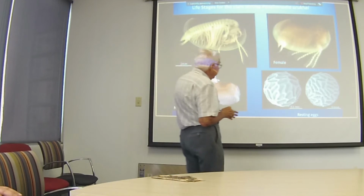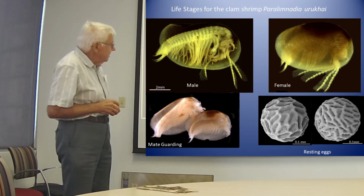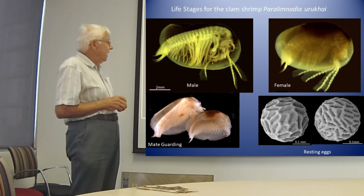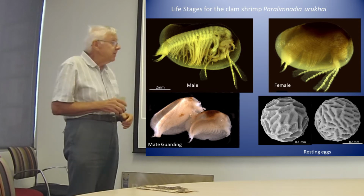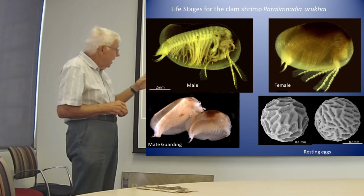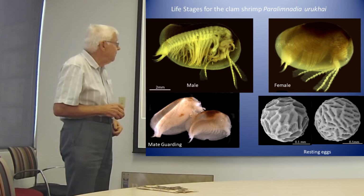And here are some resting eggs. There's probably some bacteria on these ones. This is all done with a scanning electron microscope at the Australian Museum. And these eggs, as I said, are species specific, and they come in all shapes and sizes. Some of them are star shaped, some of them are barrel shaped. Most of them are roundish with some sort of polygonal structure. This one has a groove structure.